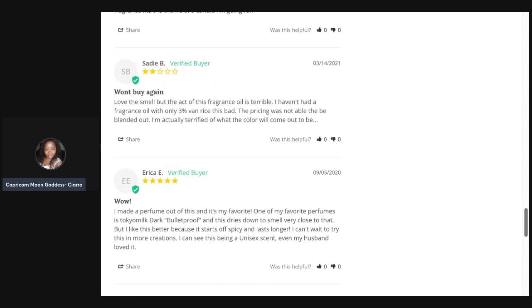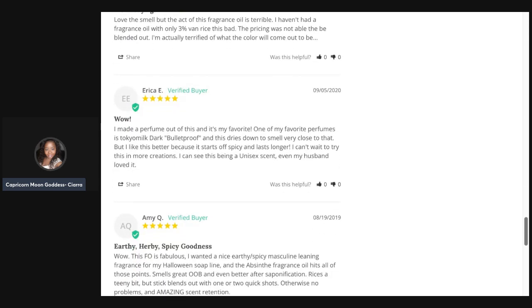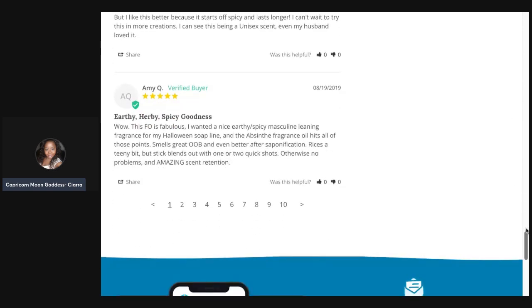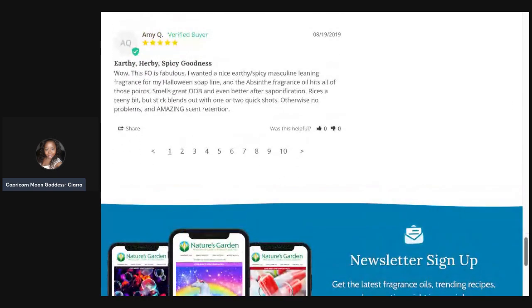Someone says, I love the smell, but this acts terrible. They're talking about soap. Apparently, it doesn't behave well in soap. Somebody made a perfume out of this. I don't know if I would go that far, but this person did and they like it. She says it smells similar to a perfume called Bulletproof. So if you know what that smells like, maybe that gives you a clue.